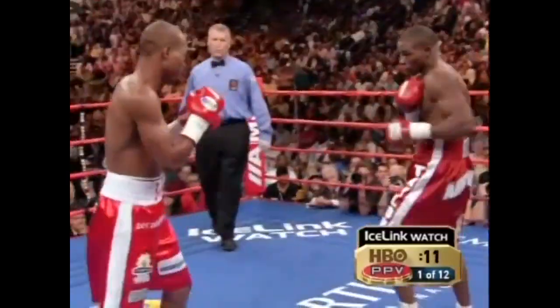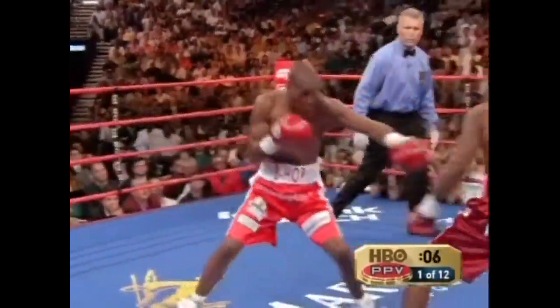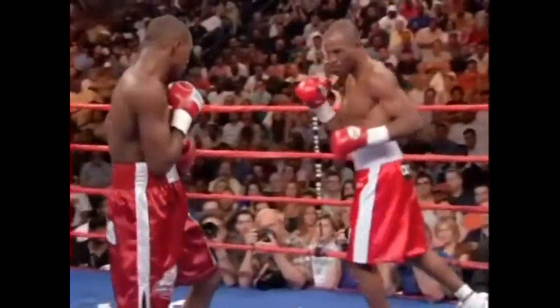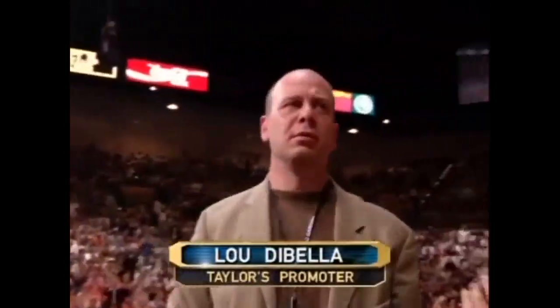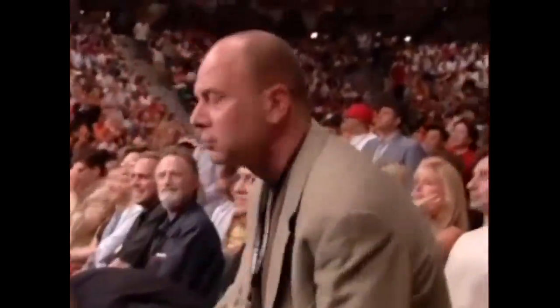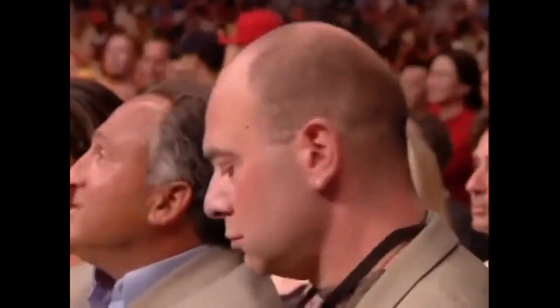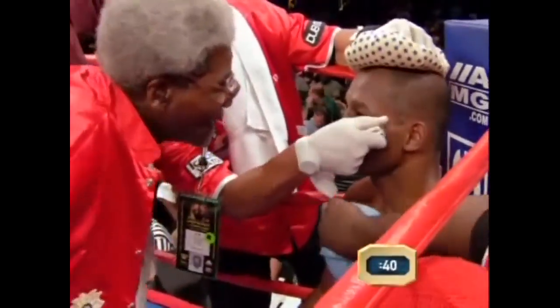Lou DiBella, the promoter and advisor to young Taylor, former promoter and advisor to Hopkins. He steered Hopkins into position to unify the middleweight title against Felix Trinidad. Then they had the worst kind of falling out imaginable. It led to a libel suit filed by DiBella against Hopkins. A libel judgment won by DiBella. He is owed more than $700,000, which eventually he expects to collect from Hopkins. And Hopkins has said, I can't fight DiBella, so I'll beat up Jermain Taylor to exact my pound of flesh.